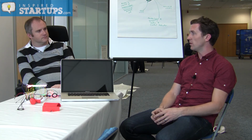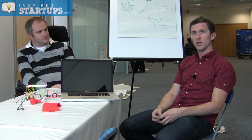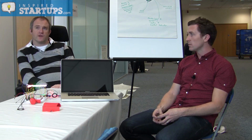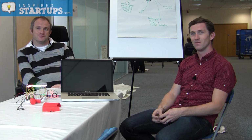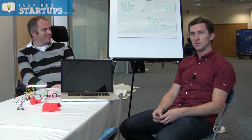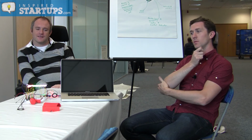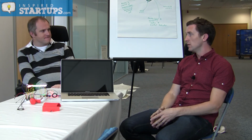There were about 25 mentors, I think, who stood up yesterday to say that they were available for any sort of help. The food's been great too. Everyone's commented on the food actually. Good food, good barbecue. Was there anything else you've particularly enjoyed about the weekend? Would you recommend it to your fellow makers out there?